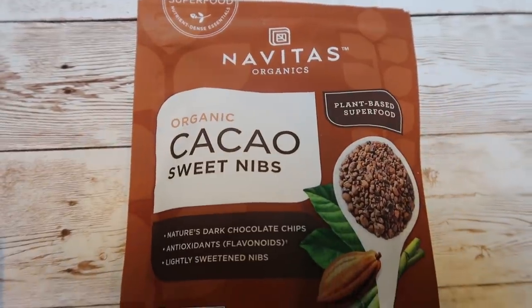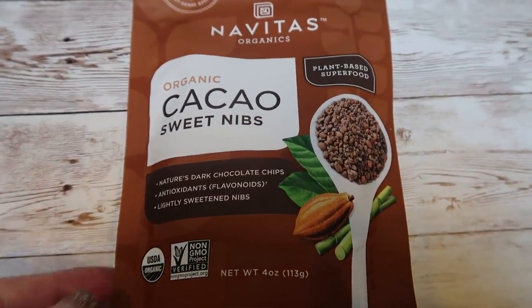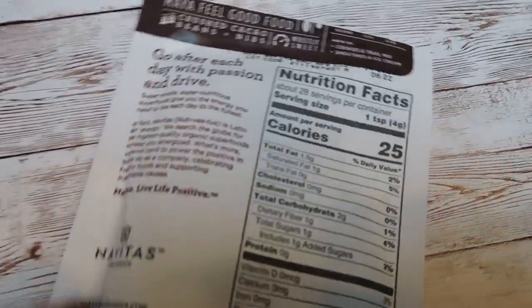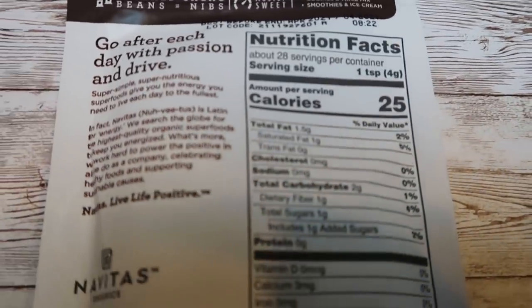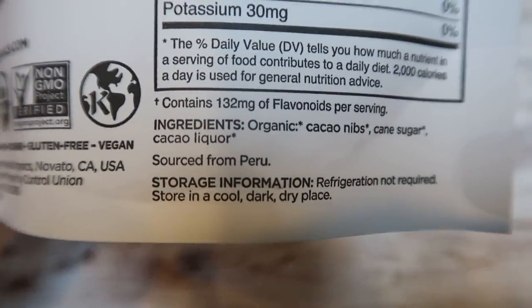Cacao nibs is another thing that I really have been loving. These are little pieces of raw chocolate. So they don't taste like your Hershey's milk chocolate. They're not sweet and sugary. They are a raw chocolate, but they add a nice crunch and that little bit of chocolatey flavor to things such as yogurt or smoothie bowls or acai bowls. These are great just to add for a little chocolatey crunch.